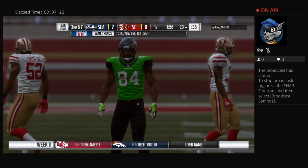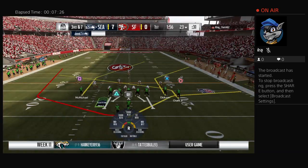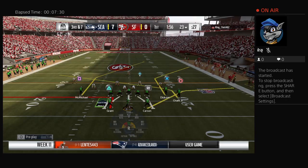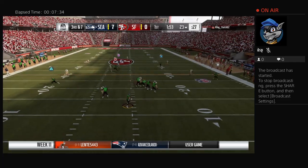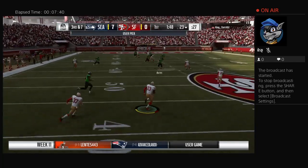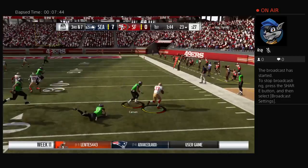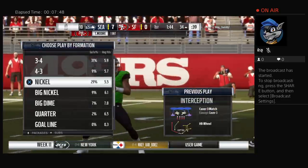Throwing again on second down, but this time it's incomplete. They head to the line facing a 3rd and 7 following the incompletion on second down. From the gun, here's Watson. He'll rifle this one deep right side. And he fires one that's intercepted. Picked by Tarvarius Moore. And he'll get it all the way down inside the 35-yard line.